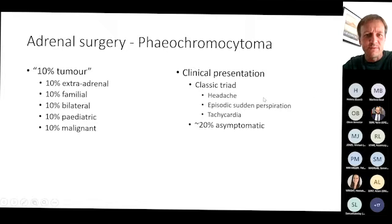You probably know more about the clinical presentation. So there's the classic symptoms: headache, perspiration, tachycardia, and they can be paroxysmal, but lots of patients often have anxiety, the sweating, the episodes of high blood pressure, and patients will be asked to keep an eye on their blood pressure if it's suspected and monitor at home.